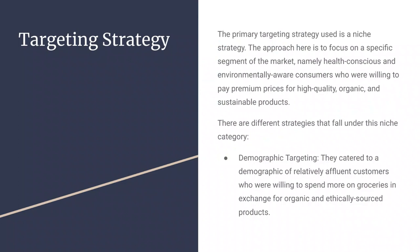The first is demographic targeting. So they cater to a demographic of relatively affluent customers who are willing to spend more on groceries in exchange for organic and ethically sourced products. So they kind of cater to the upper middle class typically.